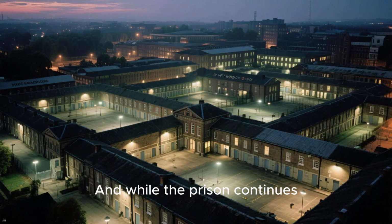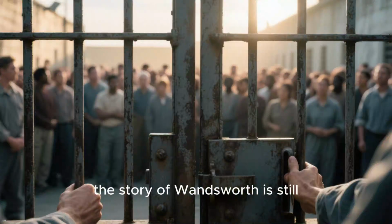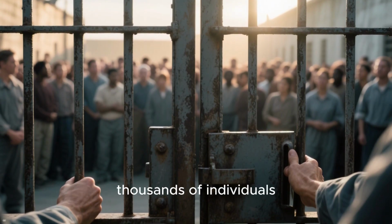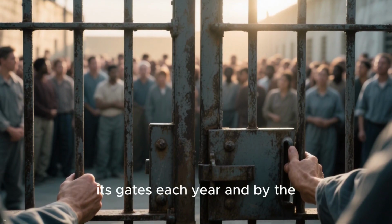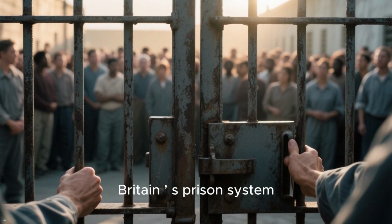And while the prison continues to operate under the weight of its long history and present-day challenges, the story of Wandsworth is still unfolding, shaped by the lives of the thousands of individuals who pass through its gates each year and by the ongoing debates about how justice should be carried out within Britain's prison system.